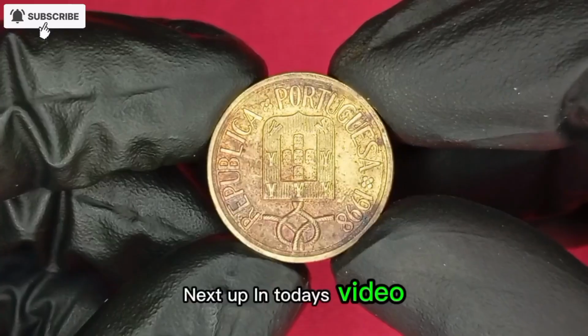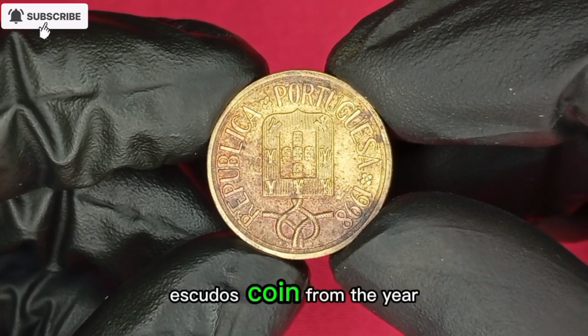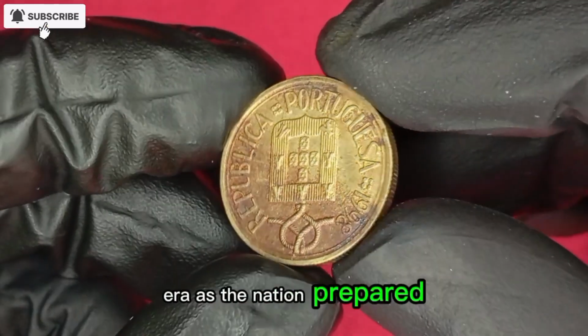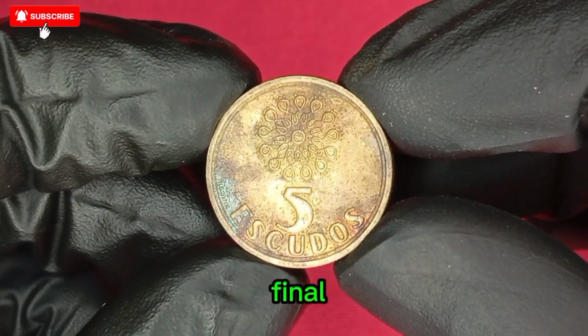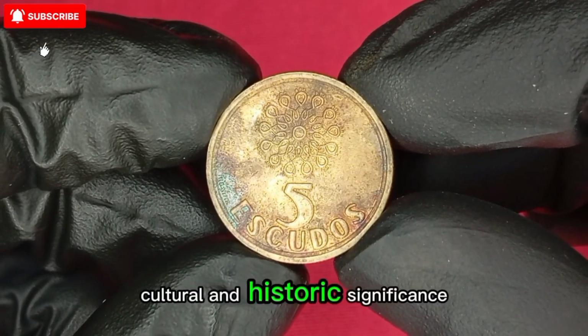Next up in today's video, we explore the fascinating story of the 5 Escudos coin from the year 1998 of Portugal, a coin that carries the spirit of a changing era as the nation prepared to move toward the euro, and collectors around the world have continued to show interest in this final generation currency piece that still holds cultural and historic significance.